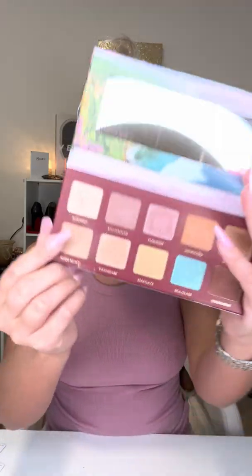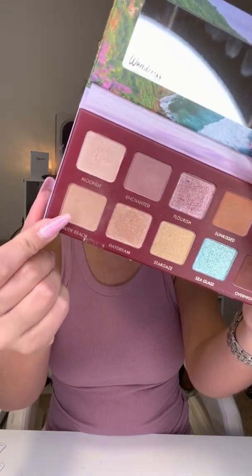So the first shade I'm gonna go in with is Nude Beach. We are going to pop that right in the crease and kind of all over to start with, a good transition shade.